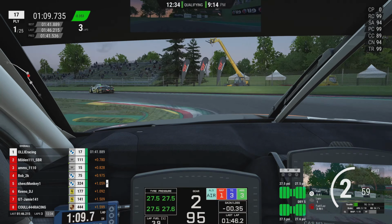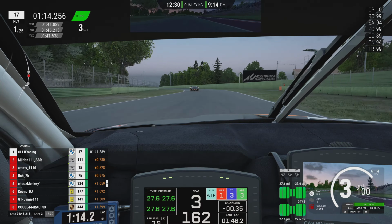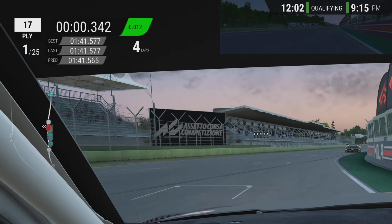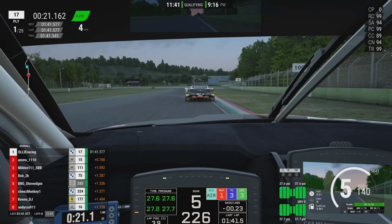Charles Leclerc obviously spun here in the Formula 1 race at the start of the year, but we get through there okay, taking a lot of curb. I do run with the ride height a little bit higher at this track to enable us to take the curbs a bit, and across the line to do a 1:41.5, improving my time by a little bit.